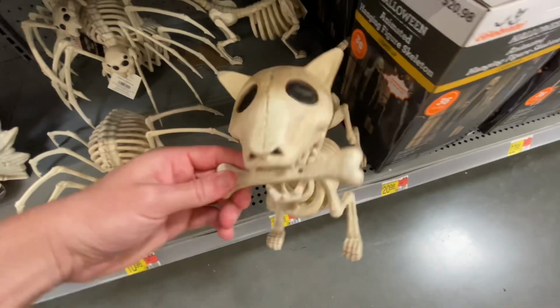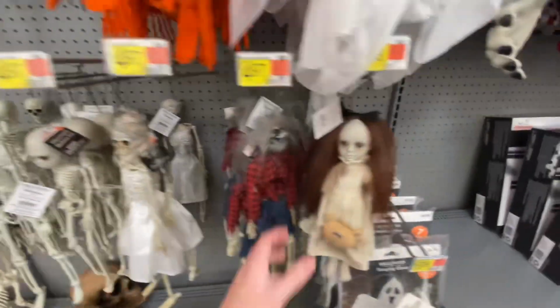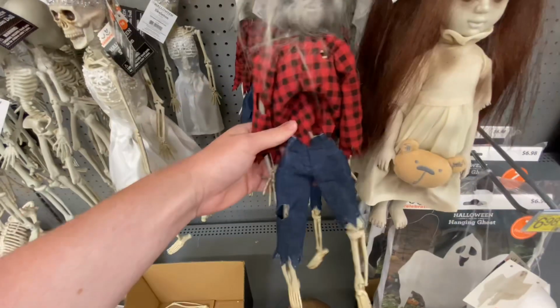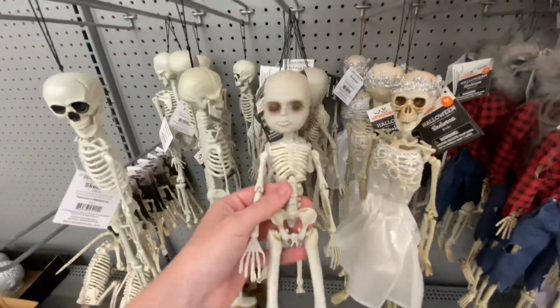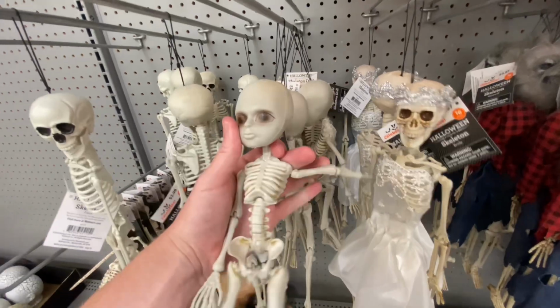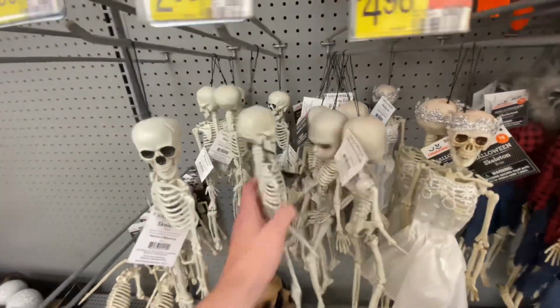And let's see, spider. Here's a little dog that kind of looks like the dog Scraps from the movie Corpse Bride, if you're familiar. Here's a creepy little doll, $7. A werewolf that is also a skeleton. Here you have a bride. Okay, that... Alright, they broke me. Skeleton doll. What the heck is this? What the heck? Alright, I'm gonna keep going.